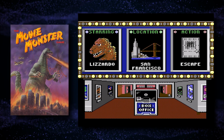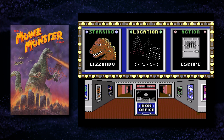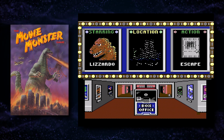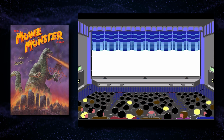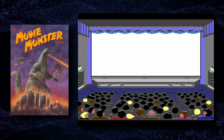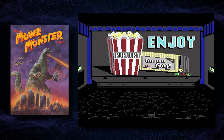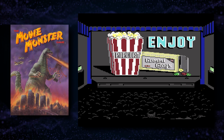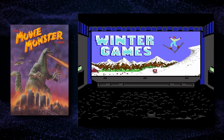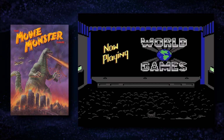When the game boots up, you're taken to a marquee outside of a movie theater where you would select your monster, the city, and the scenario you want to play. Then inside the theater, you'll see a crowd of people waiting as the lights dim low, the curtain rises, and the trailers and advertisements begin. I think it's a nice touch, but fortunately you can hit a button to bypass all that because if you've seen it once, you're not really going to want to see it again.